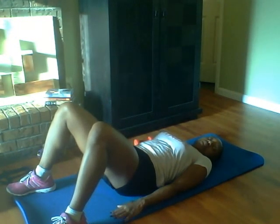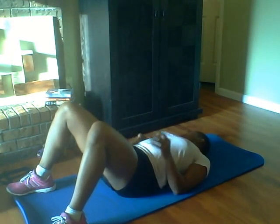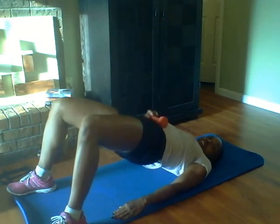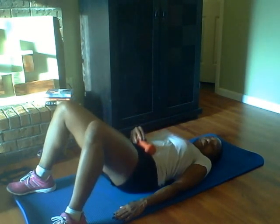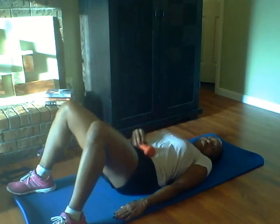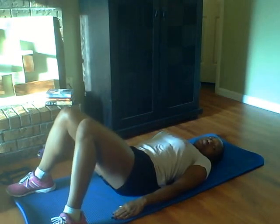All right. It's actually pretty simple. You can do this while you're watching TV. You might even want to put a little weight on your abdomen as a little extra resistance on those lower abs actually. Lift up and down. Don't forget, squeeze up, release down. All right. Try to get in 20-25 of those. 3 sets of 20 to 25.